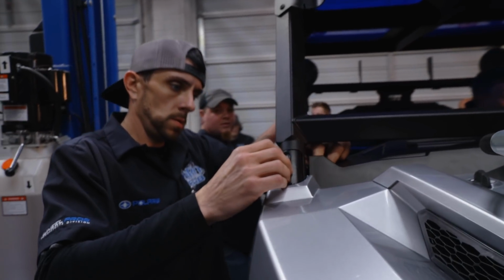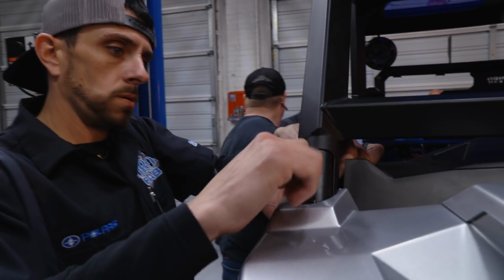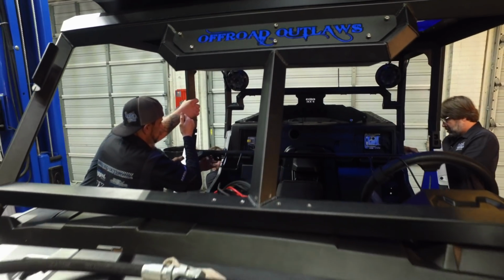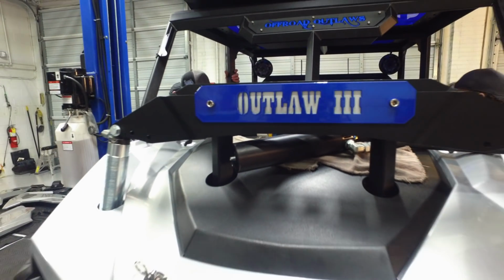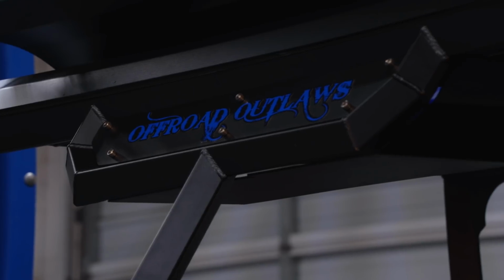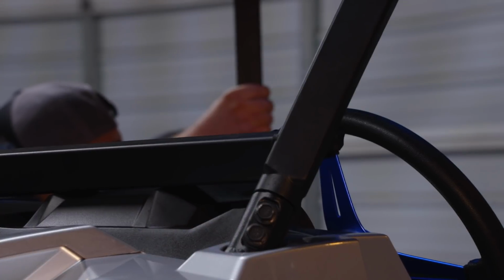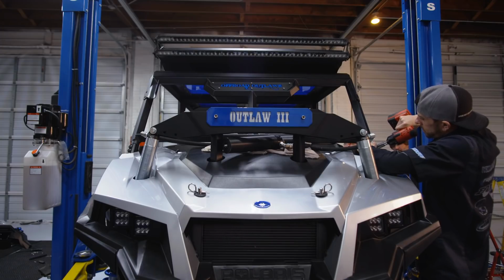If you look at it, it's just something completely different. Jeremy is probably one of the best welders I've ever seen. And if you look close, you'll see it. His welds are amazing. And just all the notching and the cutting and just the different angles. It's something different that you don't see every day. I'm loving it. Look at this beast. Oh, this is sweet though. Look at that cage. I love it.